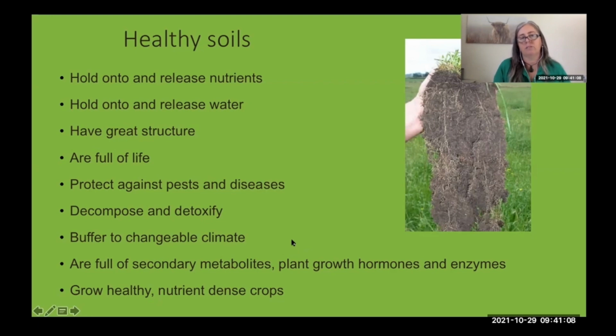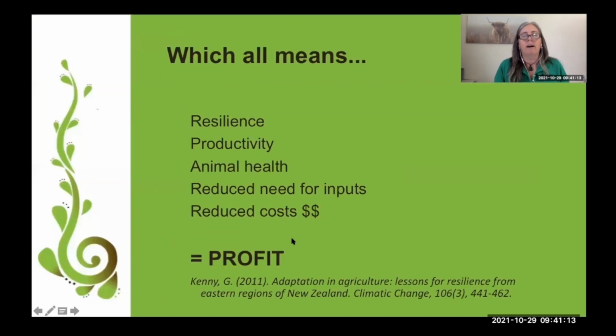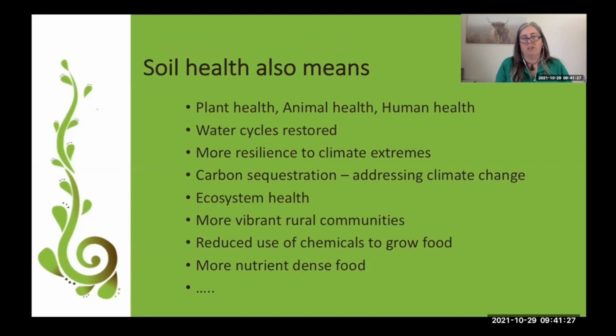So we're looking at our soil test in relation to a healthy soil being like this. All of this means resilience, productivity, healthy animals, healthy plants, reduced input costs, and more profit in your bank account. That's what it's all about when we talk about soils. We also can restore our water cycles. We all know we can sequester carbon in our soils, which is getting pretty trendy at the moment as well. There's so many reasons. There's not much soil health won't contribute to.